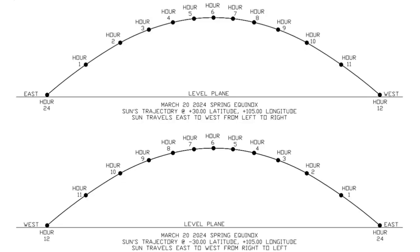Here we see the sun's trajectory at plus 30 degrees latitude and minus 30 degrees latitude are exactly the same. However, since plus 30 degrees latitude is north of the equator, the sun travels east to west from left to right, whereas since minus 30 degrees latitude is south, the sun travels east to west from right to left.